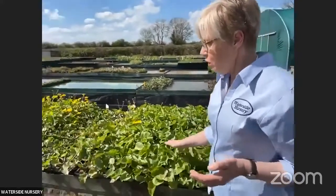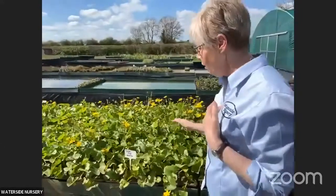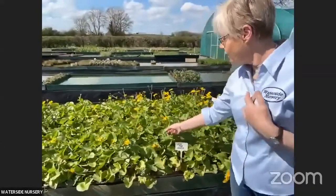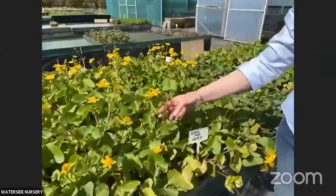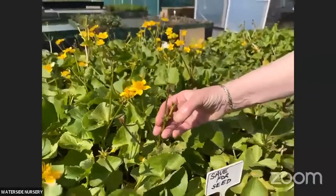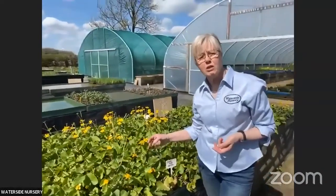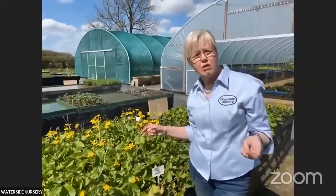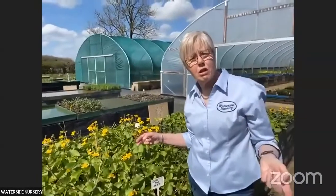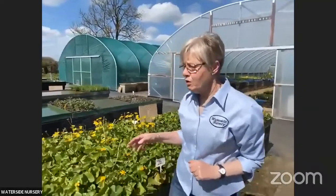So this is an early flower. Some have already flowered, and we're already saving some for seed, so that you know, continuity of life goes on. We'll collect the seed from these and then start to sow them again at the right time, so that we get our succession of planting coming on.